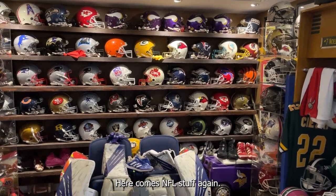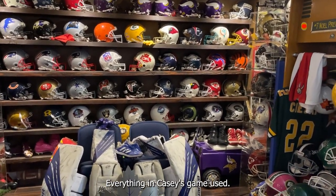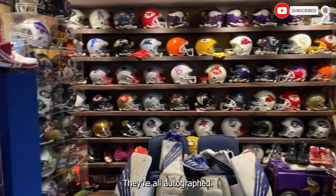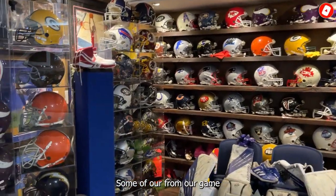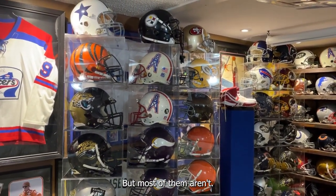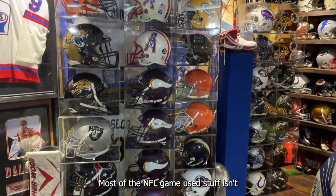Here comes the NFL stuff. Again, everything in cases, game used. Everything on the wall are all pros, are all autographed. Some of our game used stuff is autographed, but most of them aren't. Most of the NFL game used stuff isn't.